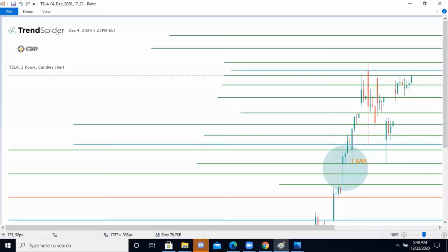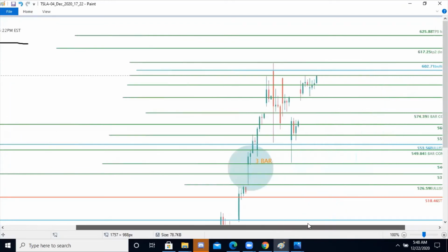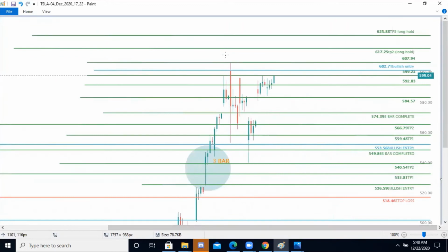All right, so now we're at December 4th. We're on a 2-hour chart. What you'll notice with Tesla as we look at it, it actually did get well above our profit target. It actually hit about 607. And so we had a lot of our members take profit right then and there, just because this was a pretty scary dump right here.